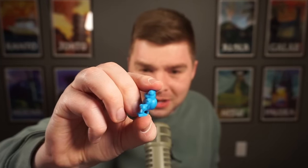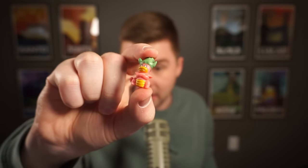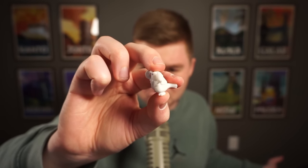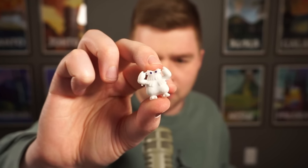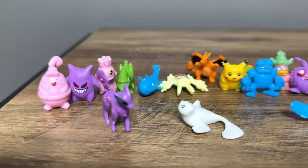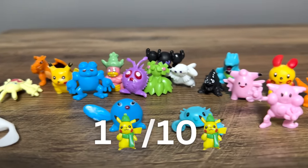Seismitoad? You're just like a lumpy water droplet. This looks just like Slowking. I don't know why they nailed Slowking of all Pokemon, but sure. And the final one, well, at least this one's kind of Christmas themed. It's just a bomb of snow if it was fully covered in snow and you couldn't see the green. I'm gonna be honest. I don't know what I'm supposed to say here. I'm not sure half of these are Pokemon, and I don't know what I bought.